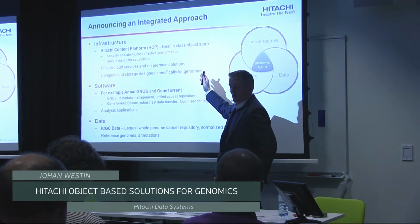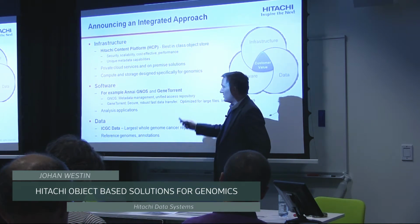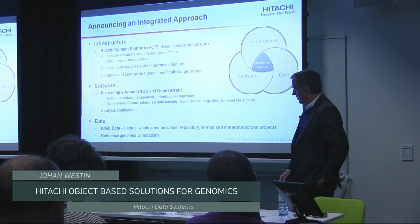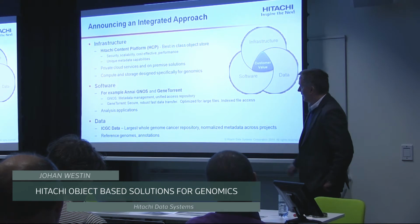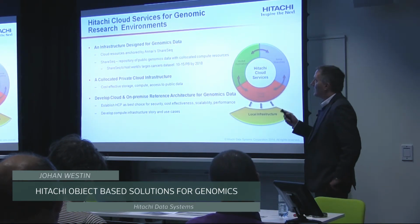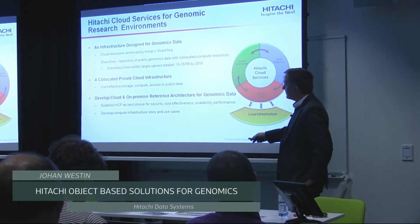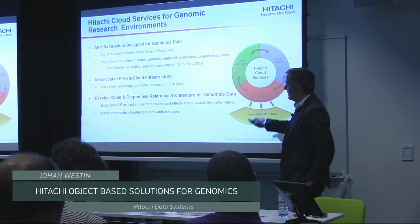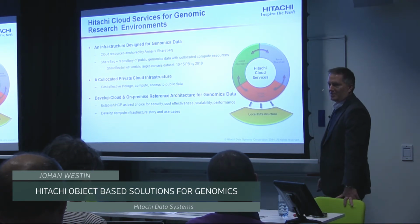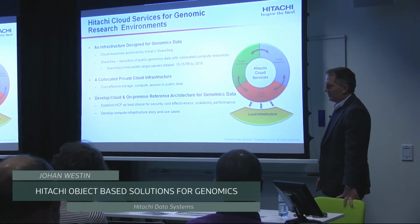The infrastructure is based on our hardware and the base is the content platform. We have a project with NI, with Genus and Gene Torrents, management of genomics and data. And we have also collaboration with ICGC, one of the largest genome cancer repositories in the world, where we now have set up a cloud service for genomic research. So both infrastructure and cloud will reckon to hold about 10 to 15 petabytes of data, normalized, searchable, indexed by 2018, open to search for reference.